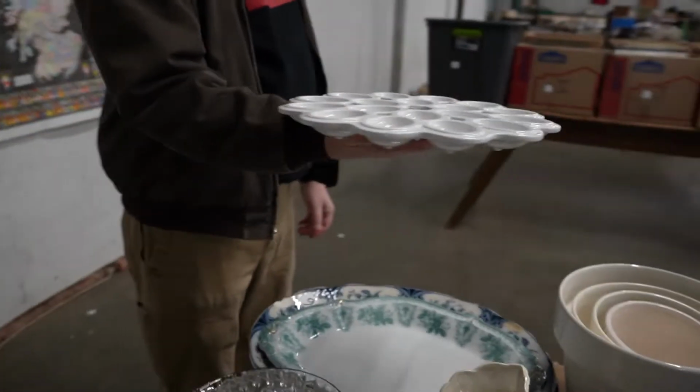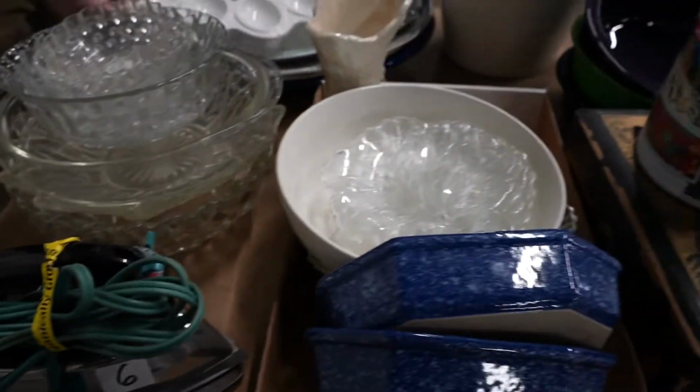Oh, neat. For your deviled eggs. Neat. Deviled eggs. Neat.